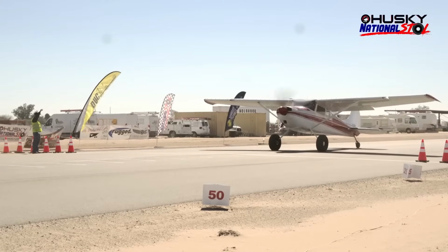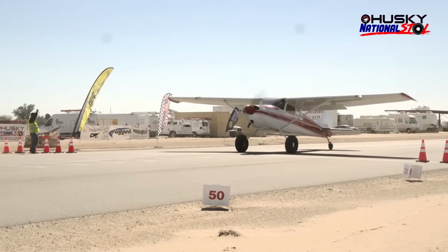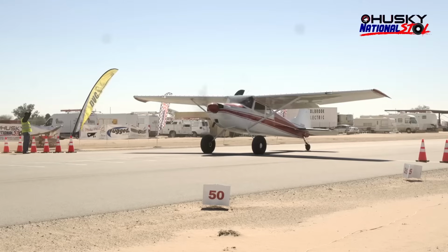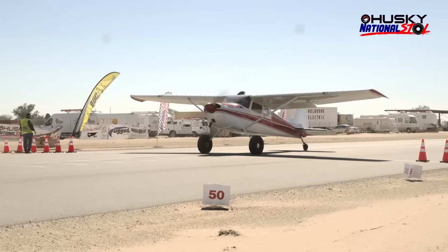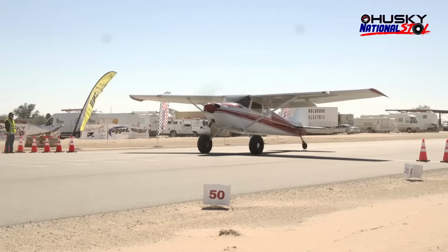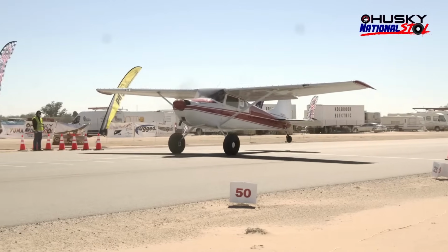Got to know him a little bit at Gainesville last year. Kind of a humble guy, but I wanted to make sure I was getting the specs right on the aircraft. I think we had the wrong year down. He's like, "I'll have you know, it's a 1956." All right.